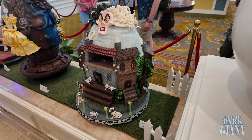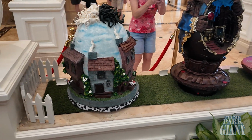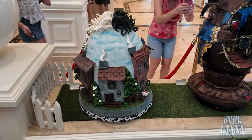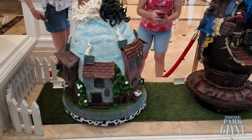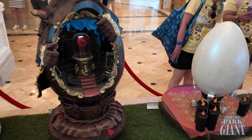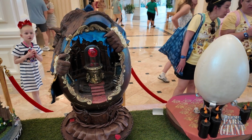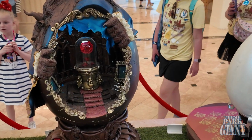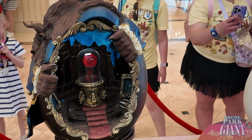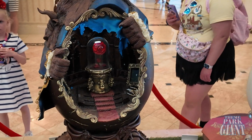Let's go check out the back side of them. Looking at the back side of the 101 Dalmatians one, you can see Cruella's hair. And here's the back of the Beauty and the Beast one. Oh, so they kind of flipped this one where the opening's on the back side here. We've got the rose, the Beast. That's really cool how he's opening up the egg with his hands there.